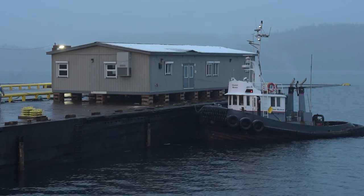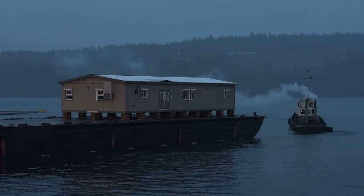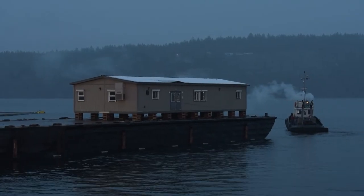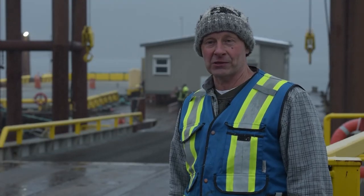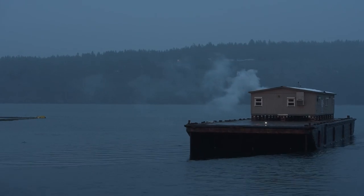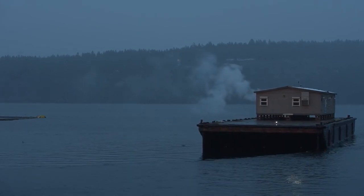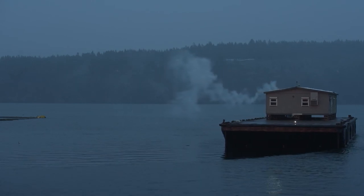This building's actually gonna be staying on the barge, where the new client is gonna be using it as an office complex for his staff. It's gonna be nice for them. I mean, can you imagine sitting in an office on your riverfront property? We're very pleased about the project. It went really well, and looking forward to closing this off.